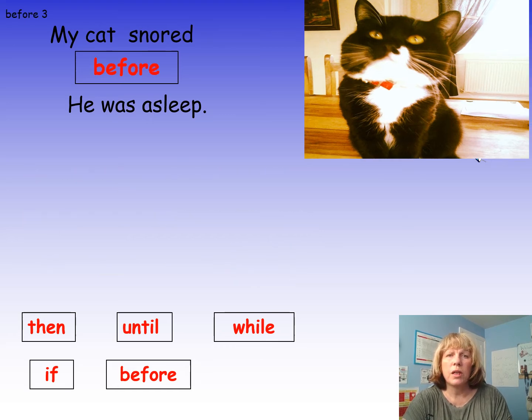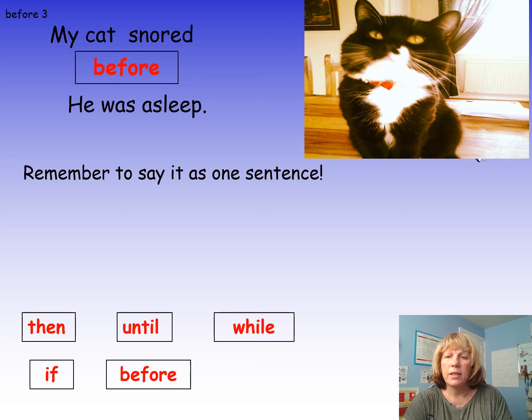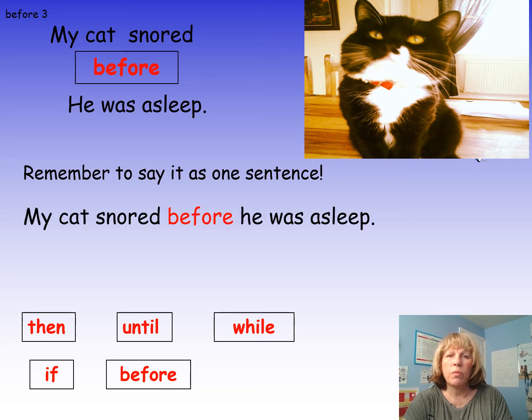I'm still looking for that connective which means at the same time. My cat snored, he was asleep. Would you use before? Let's follow the same structure and say it as a sentence. My cat snored before he was asleep. Didn't I tell you that the cat was already asleep when he was snoring? So for me, does it make sense? No.